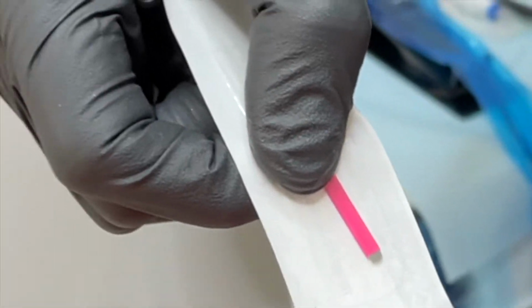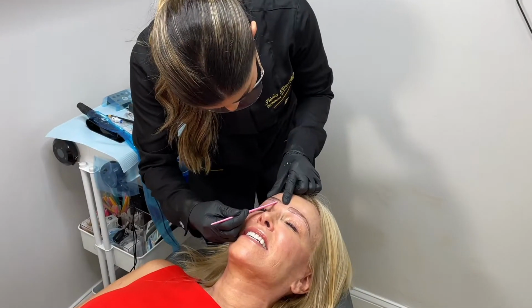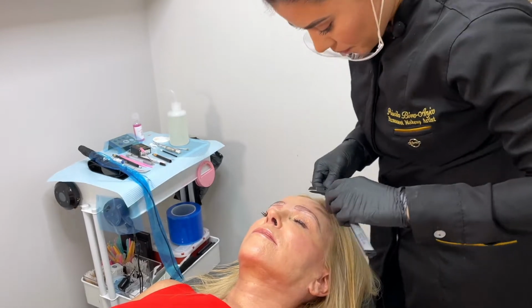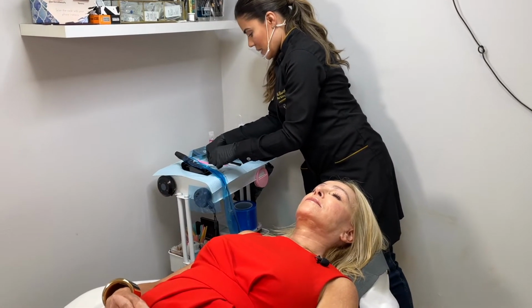Okay, so the pigment then goes into the skin. Into the skin. Okay, got it. Yeah. Clean up some of the hairs that are outside. Measure one more time. Starting the microblading. Yeah. Okay. Just gonna mix up your pigment.